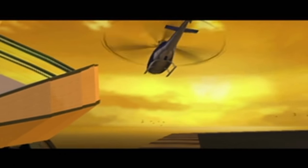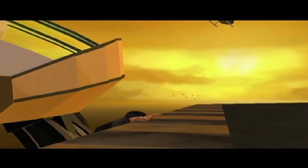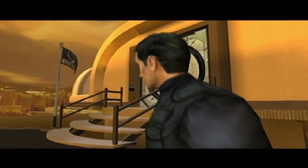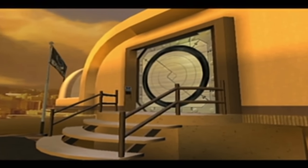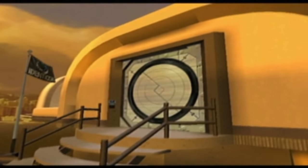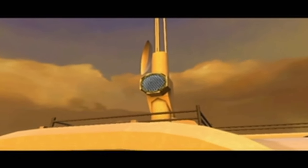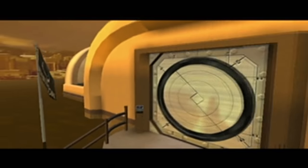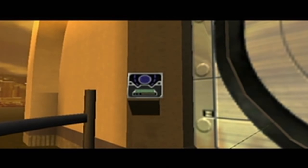A CIA agent is being held in this research facility. She was caught while retrieving a case containing suspicious research materials. Find the case and see to her safety. Bond, R here. There appear to be two ways into the building. You could use your Q-claw on that pipe vent to sneak in through the ventilation system, or your Q-decryptor could open that digital lock.